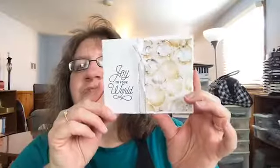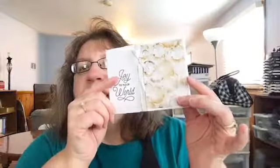So here's one more. This also is from the All Is Bright kit. This is Joy to the World. Obviously I have the stamp set because I bought the stamp set, so I used the stamp set and stamped on here. And then this is from All Is Bright designer paper. And this ribbon is the silver edged ribbon, something like that. Anyway, so those are my cards.